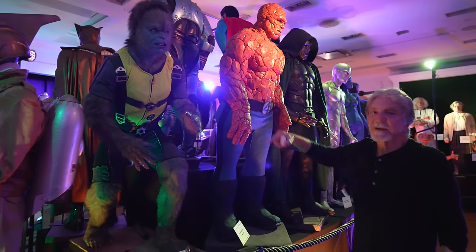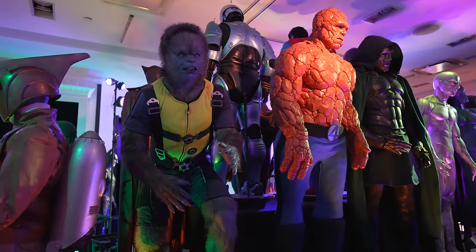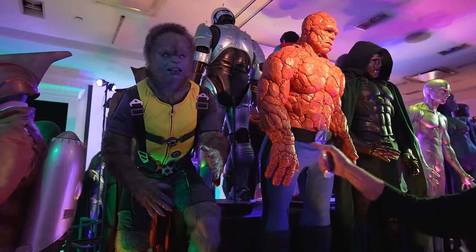This is the Beast from X-Men First Class. Again, that's a completely hand-punched costume. All that hair is hand-punched. That was a really good movie, and that's a really good version of the Beast.